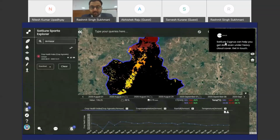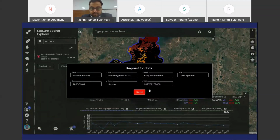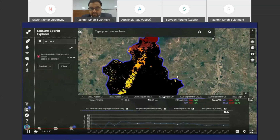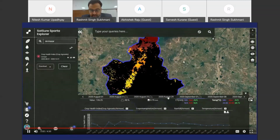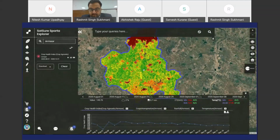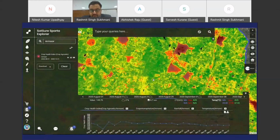All you have to do is click on this pop-up. There'll be pre-filled data. You have to click on submit, and the team will get in touch with you to understand your requirements. Now getting back to the data, 21st of August to 1st of September had 90 to 100% of cloud cover. 29th of August is SatSure Cygnus reconstructed. As you can see, the dataset is clearly available even with heavy cloud cover regions.